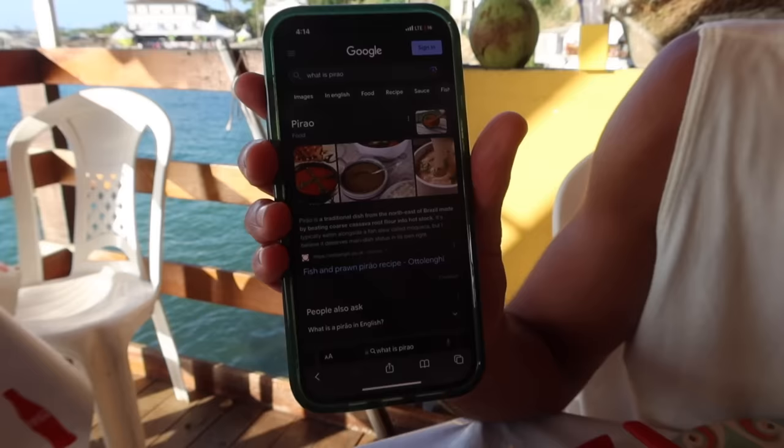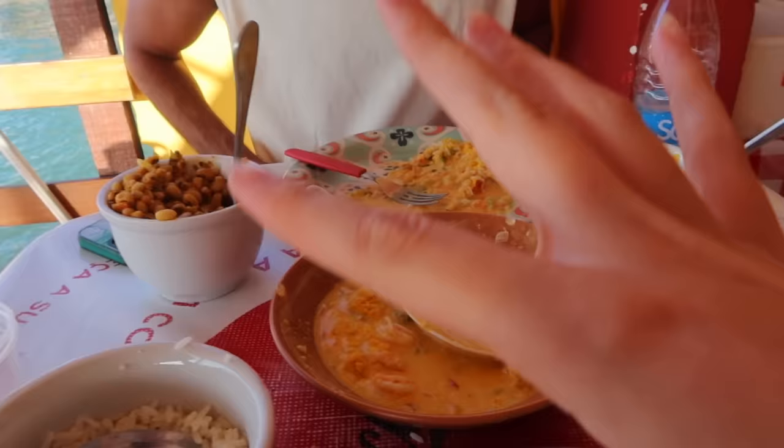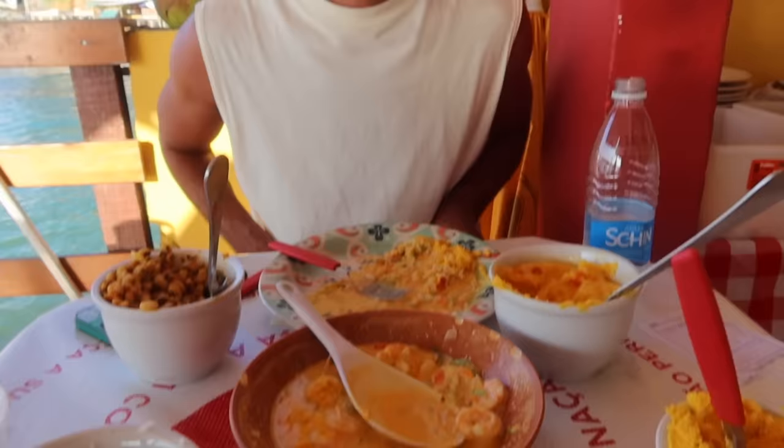So we just looked it up. It says it's the same thing. It's cassava root flour that's beaten. But the difference between fufu, which is West African, and this is that they add stock into it. So the flavor of it and the reason it's more soft is because it's more liquid and stock flavoring versus fufu, which is just water and cassava root. So cool because you can see how heavily Africa has influenced it. This is awesome. That was so good.